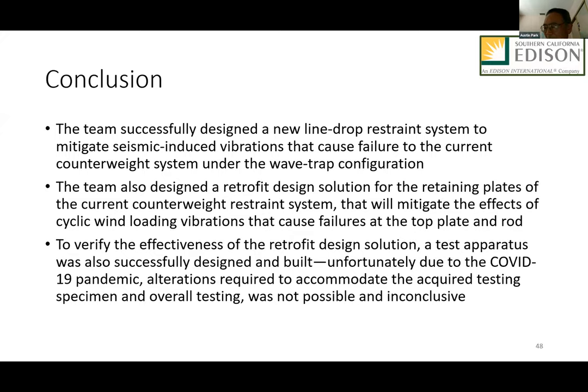So your direction is without the wave trap, right? Yes. The design solution for the new restraint system would be for the configuration with the wave trap, and without the wave trap, we would introduce the retrofit design system.